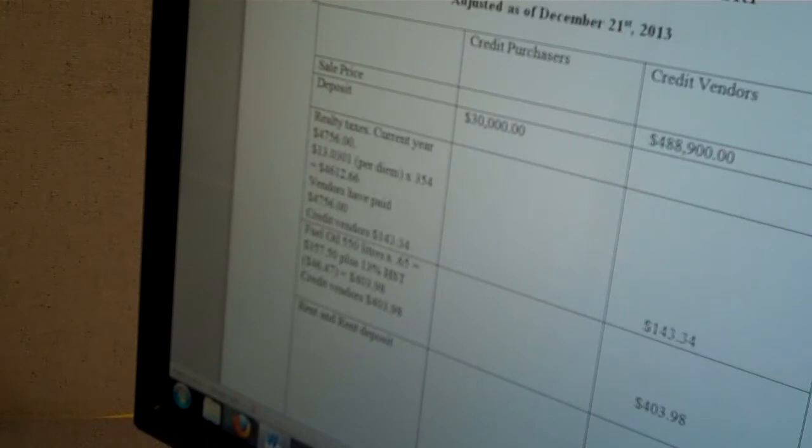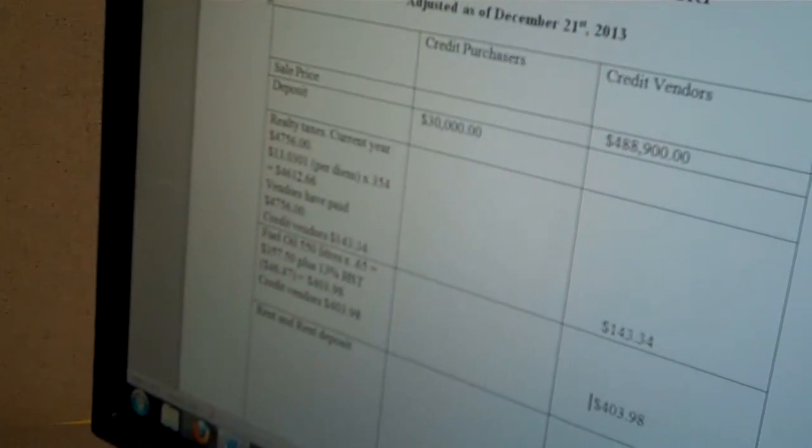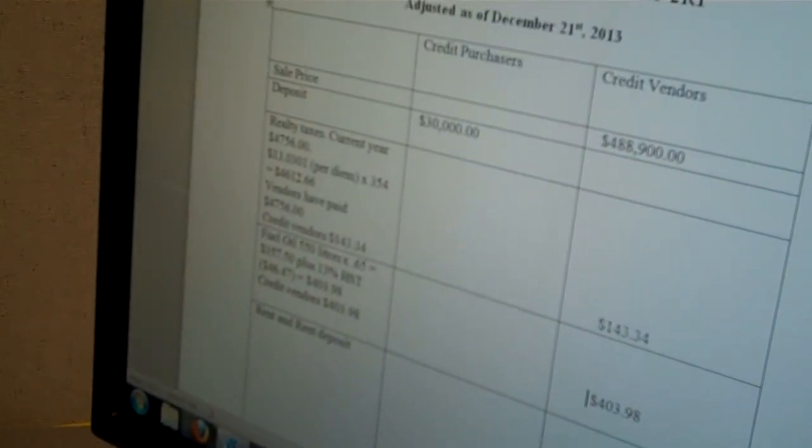Okay, so we've entered in here the fuel oil, 550 liters by 65 equals 357.50. Multiplied by 0.13 to give us 13%, and that gives you 46.47. You add that, and that gives you a total of $403.98. We credit the vendors the 403, and I put it in the right-hand column here. Why is it there? Because the vendors are delivering a full fuel oil tank, and we're figuring out the amount, and we're adjusting for it.